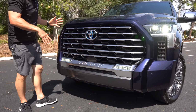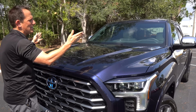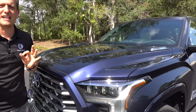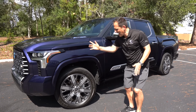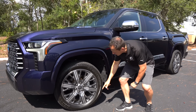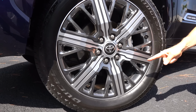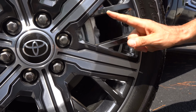Now, as we rise back up, you're going to get the same hood V-shaped indentation as the other Tundra grade levels. As we come around the bend, this is where we're going to start to see some of the major differences. For the first time ever on a Tundra, we have massive 22-inch wheels. Machined aluminum, dark metal, metallic gray finish, all the way around.